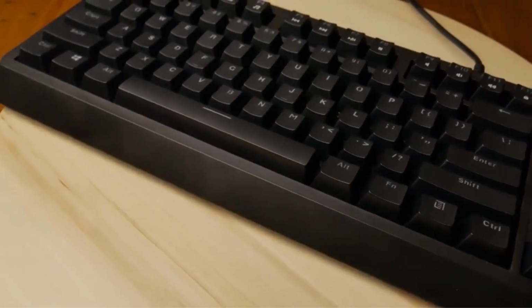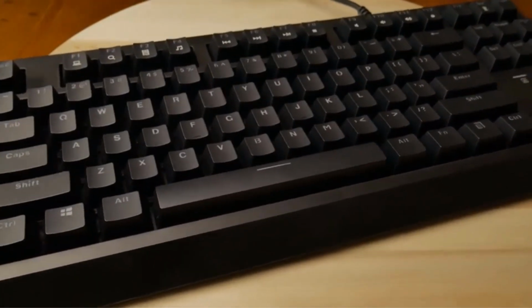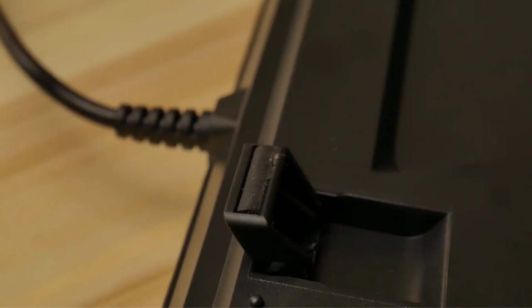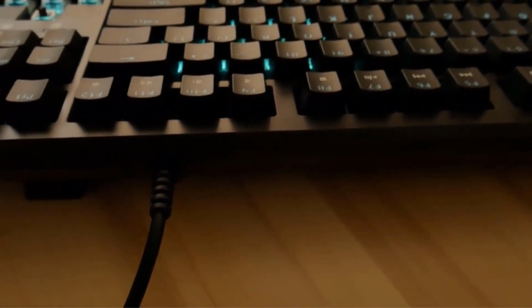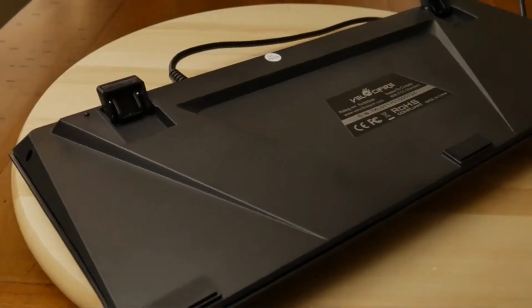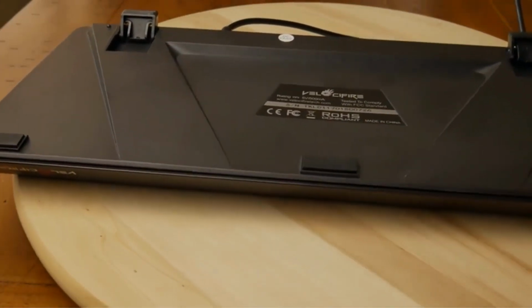Tenkeyless: a TKL keyboard is suitable for a programmer. It provides a standard layout keyboard without the numeric keys. With this design it can fit literally anywhere. Use TKL or compact size keyboards, you'll be amazed how much space you save, and it'll be much easier to reach for your mouse. Compatibility: compatible with Microsoft Windows 10, Windows 8.1, Windows 8, Windows 7, Linux.